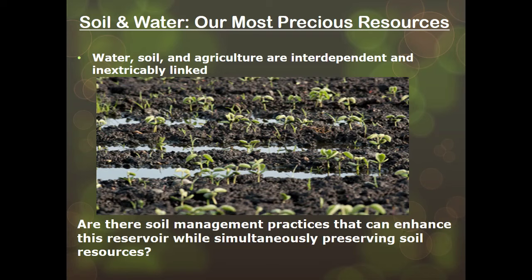So, the question at hand is: are there agricultural management practices that can help us deal with soil and water issues simultaneously? So we've already talked about soil degradation being a problem, and water scarcity is a problem. What, if any, practices can be used to deal with these problems simultaneously?